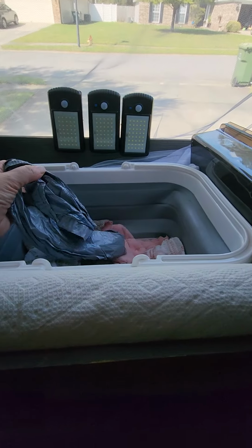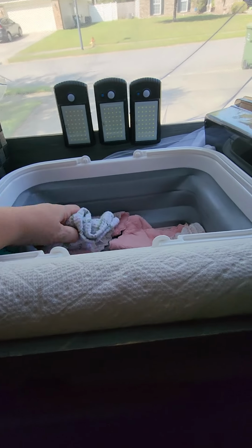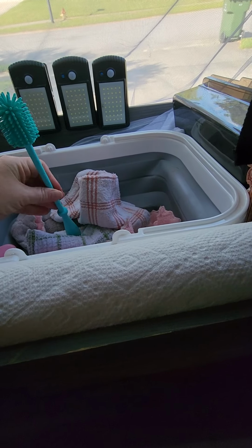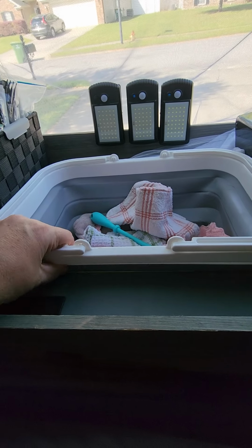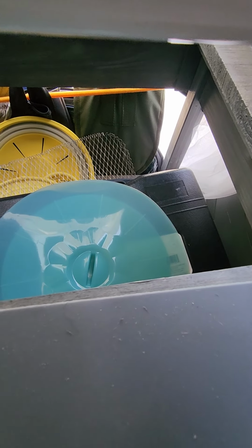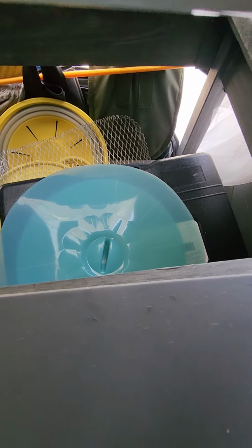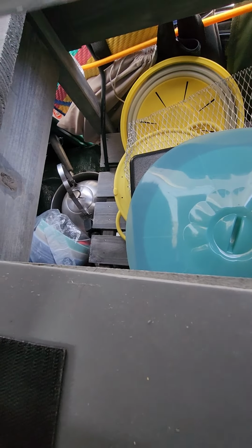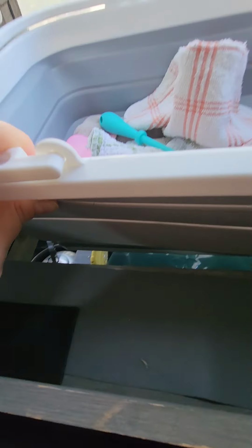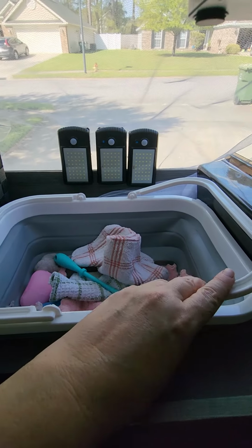So down here I just have spare trash bags. It's always good to have. And some wash rags. Oh, bottle brush. And more paper towels. And this I bought. It's a collapsible sink because it fits perfectly in there. Underneath I have more, that's my gas propane cooker. I could cook on that as well. Strainers, there's my kettle. And over there underneath I have all my pots and pans. Okay, so you've almost seen the entire kitchen.